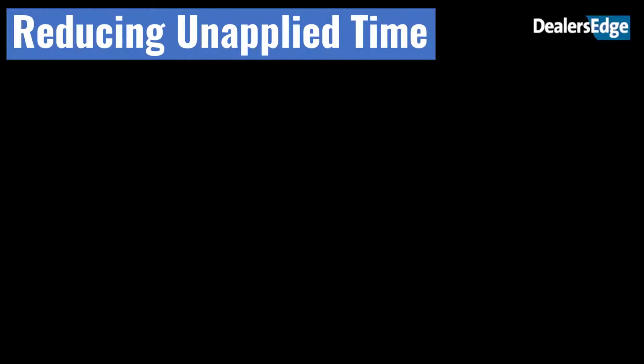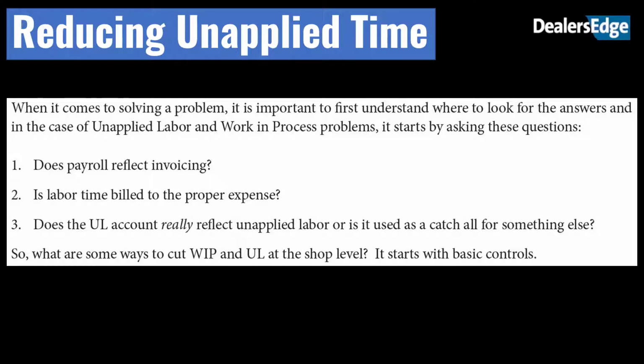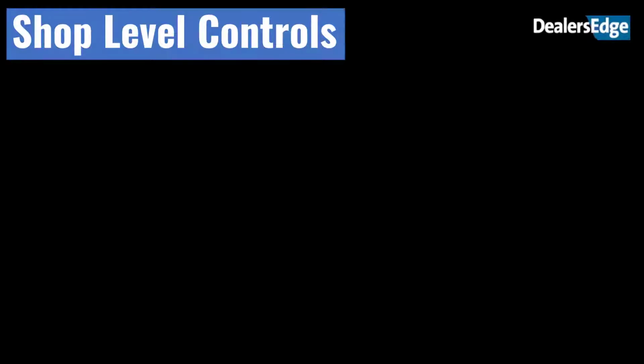Reducing unapplied time. When it comes to solving a problem, it is important to first understand where to look for the answers. And in the case of unapplied labor and work in progress problems, it starts by asking these questions. 1. Does payroll reflect invoicing? 2. Is labor billed to the proper expense? 3. Does the UL account really reflect unapplied labor, or is it used as a catch-all for something else? So what are the ways to cut WIP and UL at the shop level? It starts with basic controls.